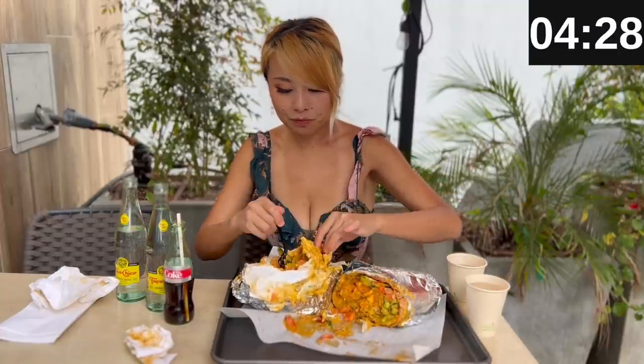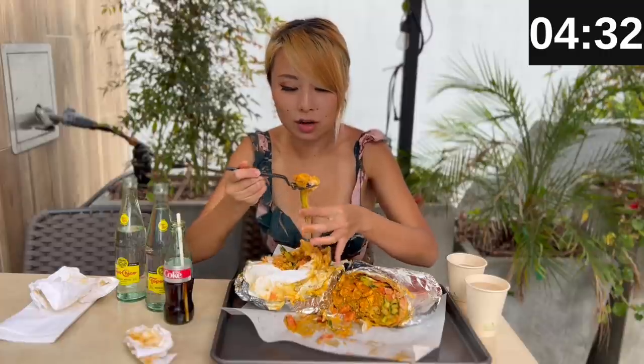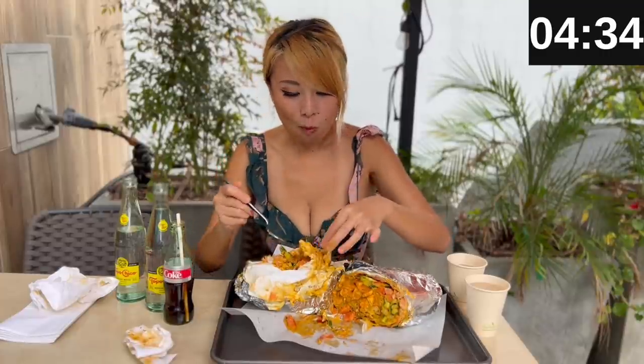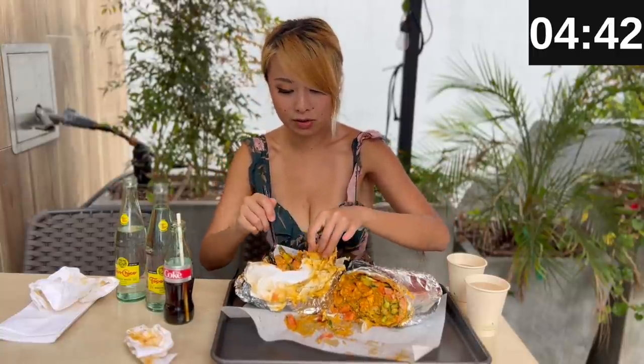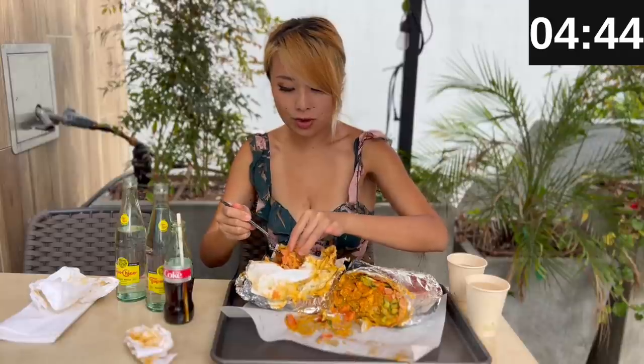What's really interesting though is I never had Indian food without rice. There's actually no rice in here. Because I really like the Indian rice. It soaks up all the curry flavor. I mean, I guess so does the naan, but I just like the rice a lot more.